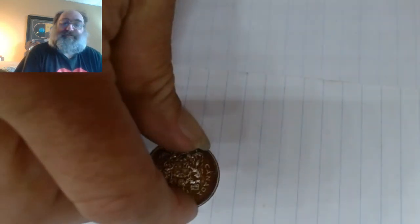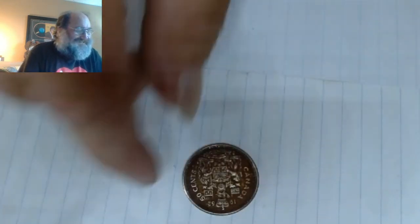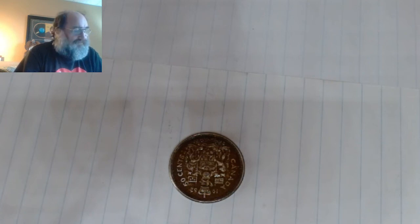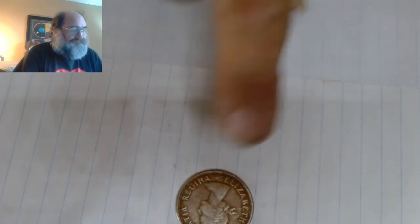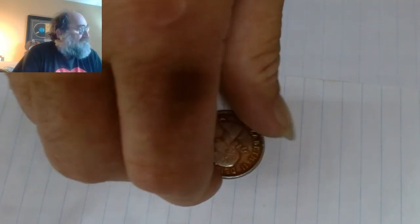Then we have, to match it, a 1962 Canadian 50-cent piece. Again, 80% silver. Okay, with the coat of arms on the front, nicely toned. There's the back, young head. Okay. I think it's in pretty good shape.